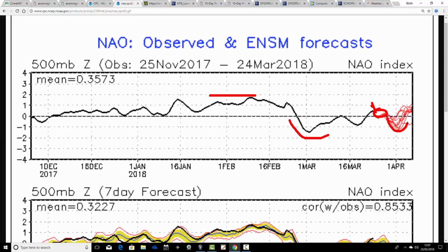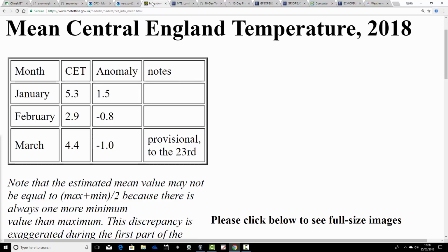And so there is the potential to turn things colder around Easter, but it isn't straightforward. Again, as we go through towards the second week of April, this period is a very long way off, but the GFS ensembles are beginning to lift the NAO back into positive territory just there. So that's the AO and the NAO both going back into positive territory by the second week of April. That could well be the beginnings of a shift. We'll have to wait and see on that.